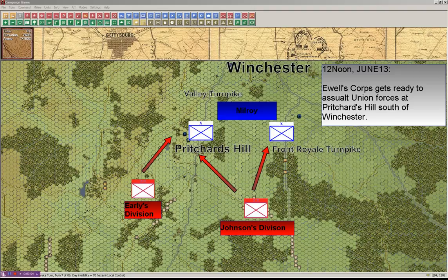The situation at noon on June 13, 1863, found Ewell's 2nd Corps getting ready to assault the Union forces holding Pritchard's Hill and the ground around the Valley Turnpike. Milroy and his Union division found themselves outnumbered at least 2-1, and they had the unenviable task of delaying Ewell while at the same time defending both the Valley Turnpike and the Port Royal Turnpike. Ewell's goal was to take Pritchard's Hill by turning Milroy's right flank and then taking Winchester.